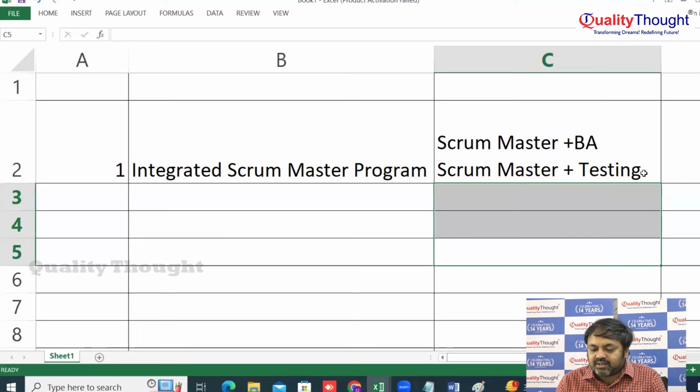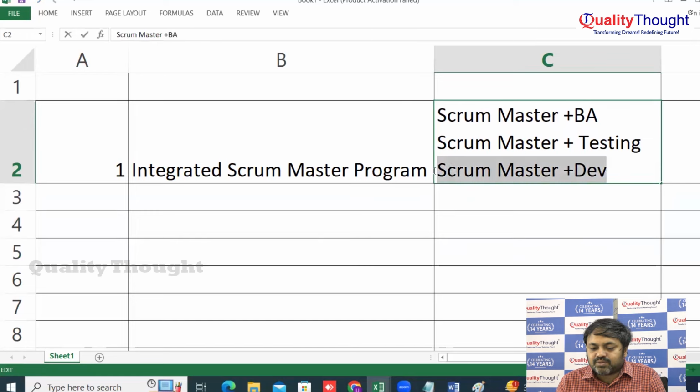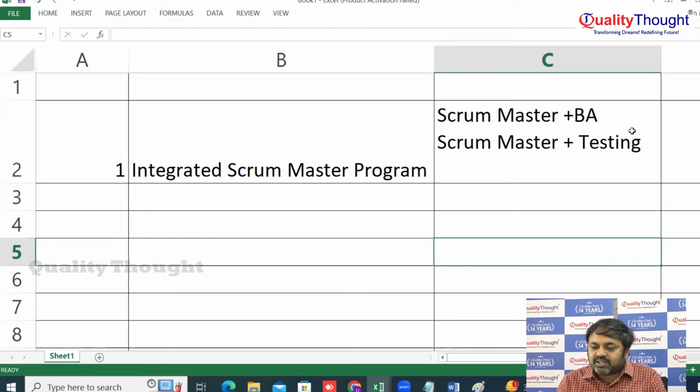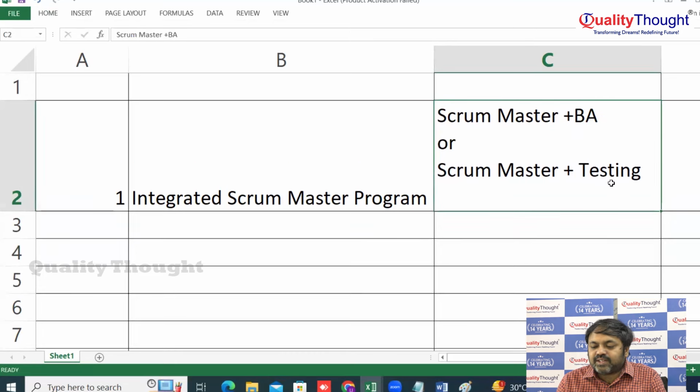We are ready to allow you to take Scrum Master plus development, but I'm giving this option the least importance because the development course is a 5 to 6 months course. It will unnecessarily deviate you from your main purpose. So if you join the Scrum Master program, we will allow you Scrum Master plus BA or Scrum Master plus testing, anyone. So you will get exposure to each phase of the project.